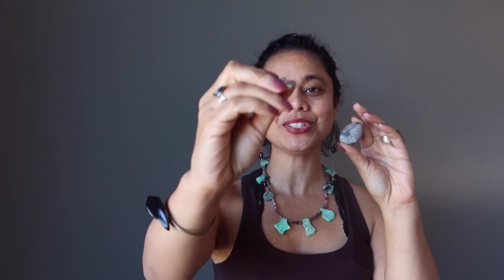If you want to get crafty with your tumbled stones, you can glue them onto strong magnets, and you can have tumbled stone magnets. You can also glue them onto pin backs, and you can wear your tumbled stones.